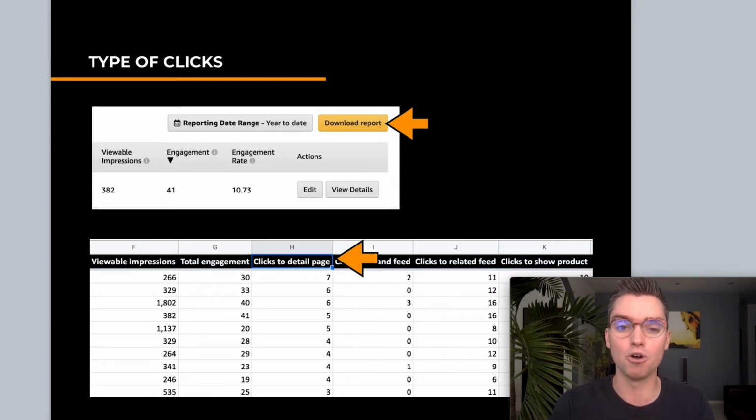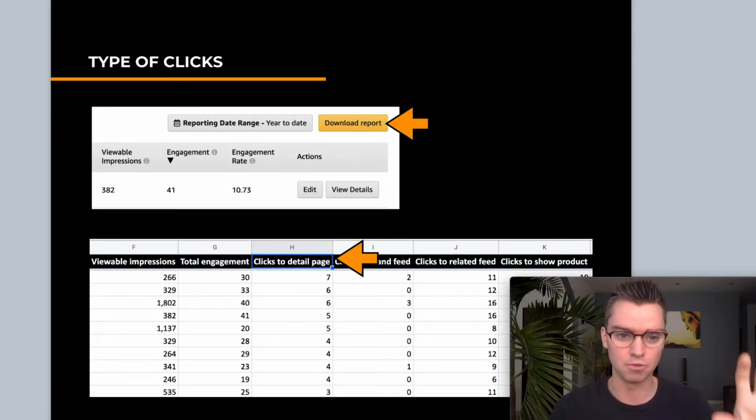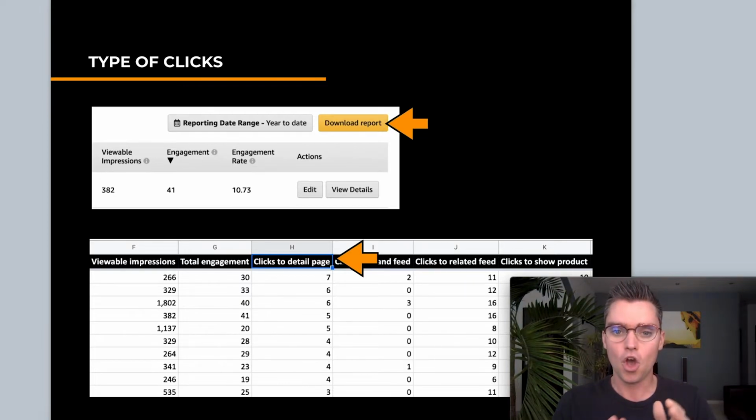When someone clicks on your post, there are a lot of ways that they can click, okay? And you're like, wait, what does that mean? I'll explain. Engagement doesn't mean clicks to your Amazon product or your Amazon product detail page. It just means clicks on your post, which can be multiple things. So of that 41 engagement, how many of those clicks were directly to my Amazon product, right? Because that's all I really care about.